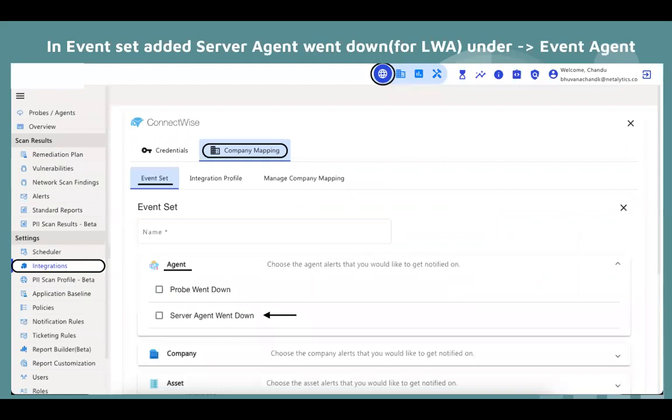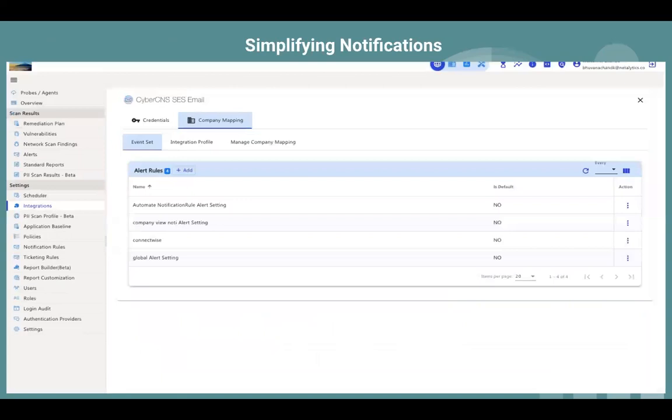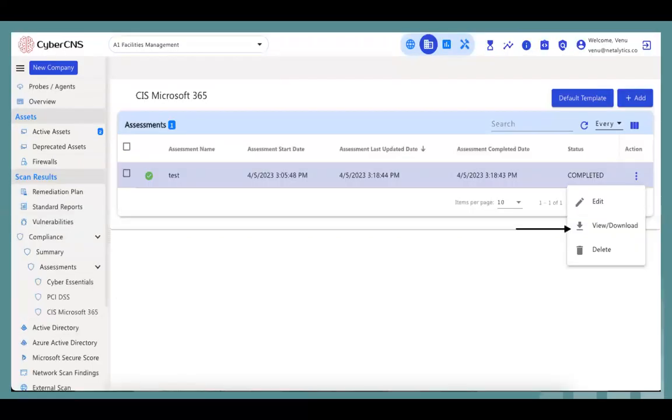And then we have lightweight agents, which, in case they go down, we have two events: probe went down and server agent went down. This was added a few weeks back, and I'm reiterating because these events can help you get notified. And then there are remediations for critical and high severity that we've added. You can check this. Only remediations with critical and high severity will be pushed into the tickets. So these are the updates that we've been working on for the past week.